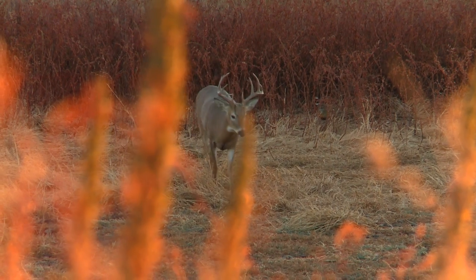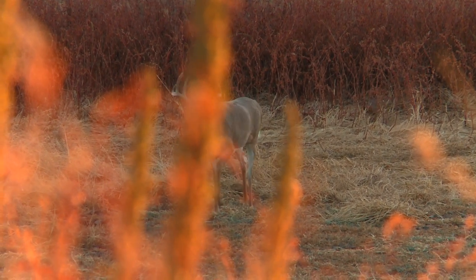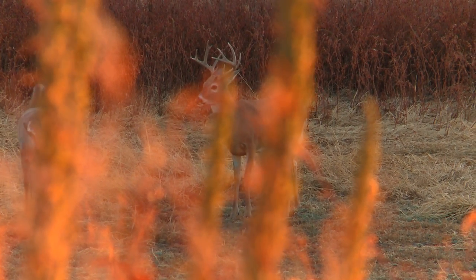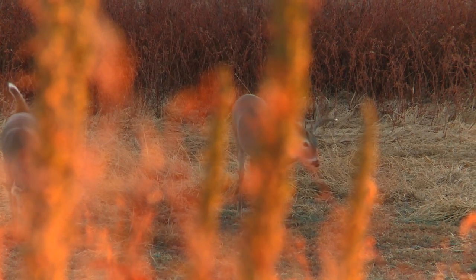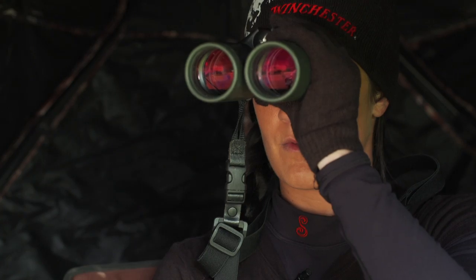So on this trip, well, there may have been a couple of bucks that I may have shot somewhere else, but here in South Dakota, we were looking for a very nice, old, mature buck. Nice rack would be helpful, but I wanted to make sure that he was in that 4.5-year-old age class or better, because I didn't want to be shooting one of these young deer.